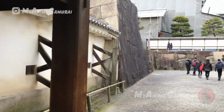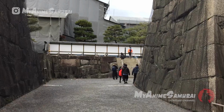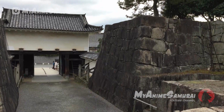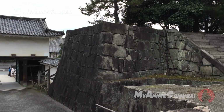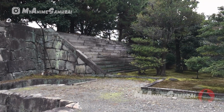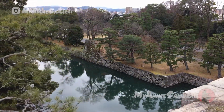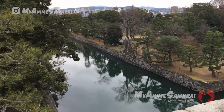The Honmaru used to have a second palace complex and a five-story castle keep, but both structures were destroyed by fire in the 18th century and they were never rebuilt again. Still, you can walk up to the big walls and have a very nice view of the whole complex, which I strongly recommend.